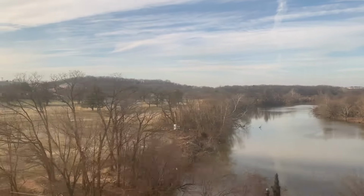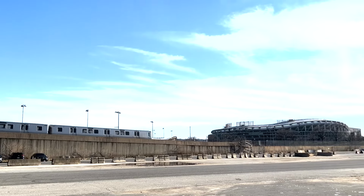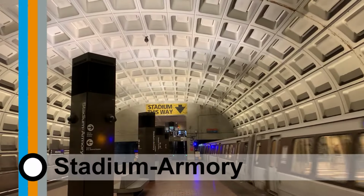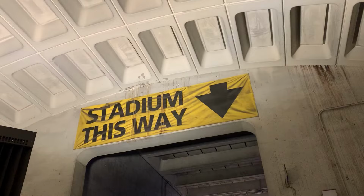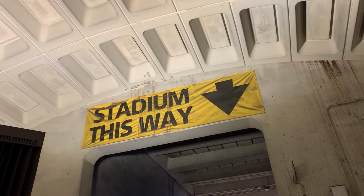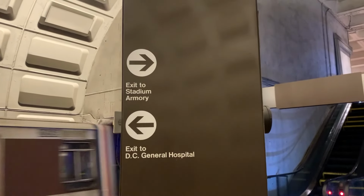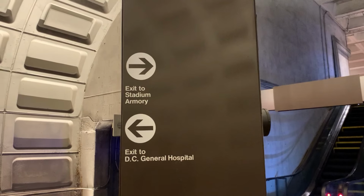This elevated portion gives fantastic views of DC. You can also see the now abandoned RFK Stadium, the namesake of our next station, Stadium-Armory, a station in many ways still stuck in the past. A large banner hangs over the station's north entrance, advertising the way to the abandoned RFK Stadium. Additionally, signage still directs people to the now demolished DC General Hospital, which closed in 2001.